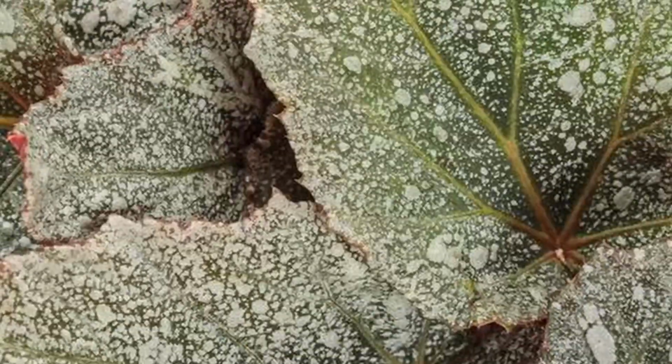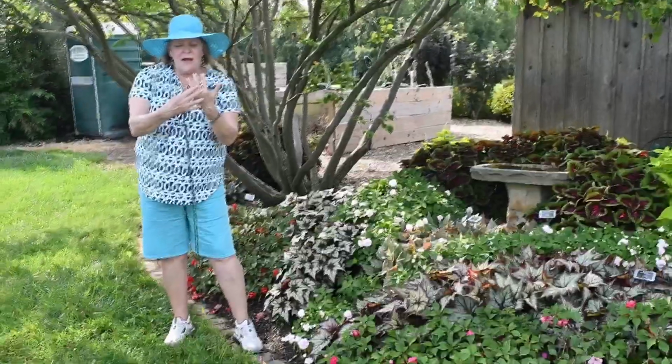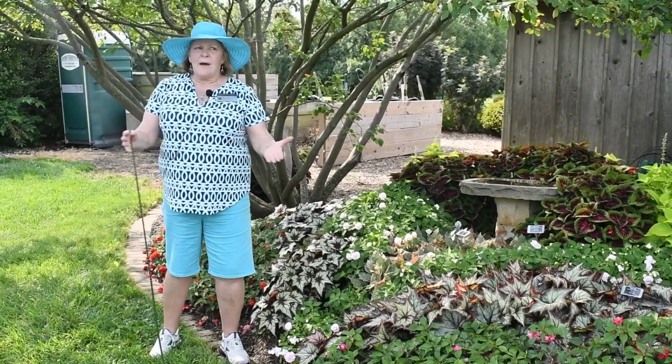Now, opinions are divided on this one. This is Space Age Triton. And people said, oh, I like it. It's very silvery. And look at the backlight when the sun shines through it. And it is pretty there. Other people say it looks moldy.